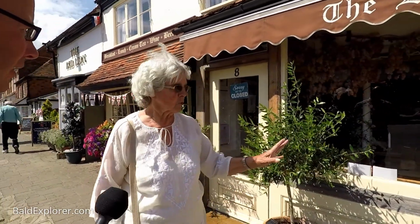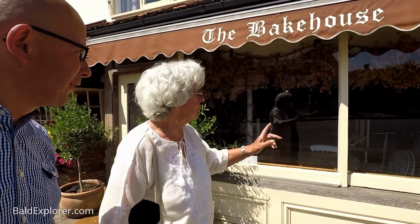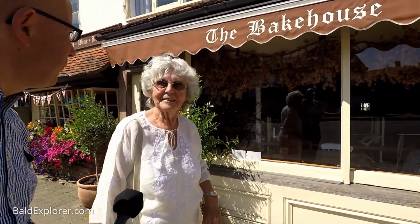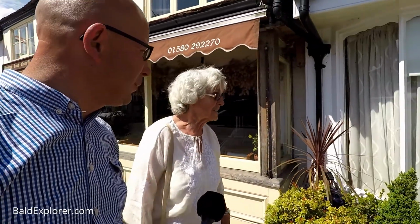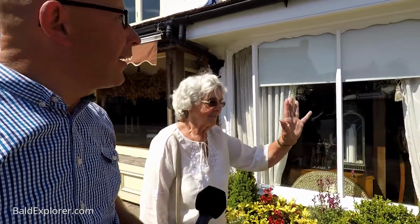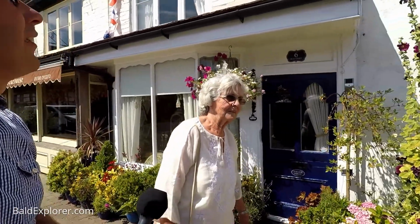This was the butcher's. There are pictures, I think, of the butcher with all his meat hanging out on the street, on the hooks from the door. Couldn't get away with it now, could you? No, definitely not. And then this was the baker's, next door to the butcher's. Now it's a private residence, number 6 on the High Street.